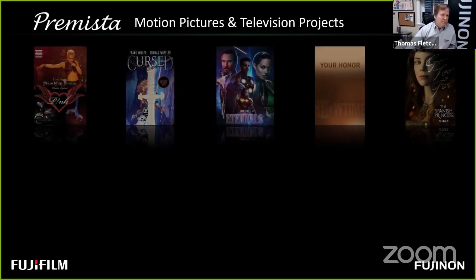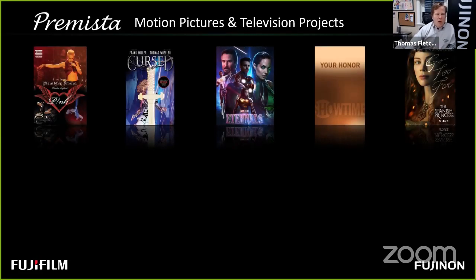In the short 7 months that the lenses have been out, these are some of the credits that we've amassed. And you can see here, just to talk about this one quickly, in the upper left-hand corner, Pink was a multi-camera concert with 25 large format cameras where they used our lenses for that, or some of our lenses on some of the cameras.